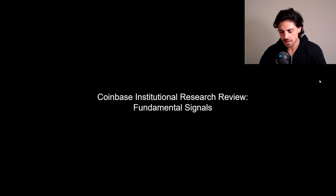Today, we're going to be discussing an institutional research report created by Coinbase that breaks down these really interesting fundamental signals, we can call them, right? These different indicators, these different metrics that Coinbase is telling us, hey, institutional investors, you should be tracking these metrics.